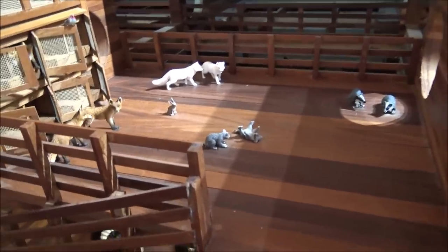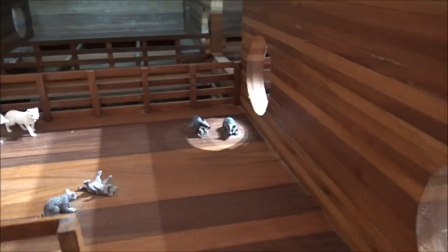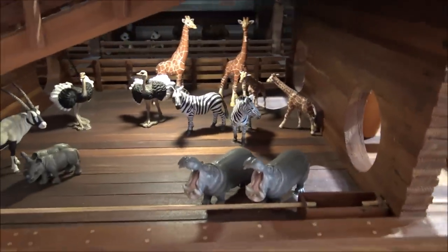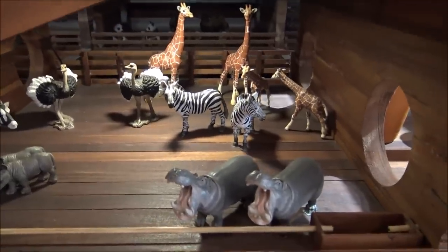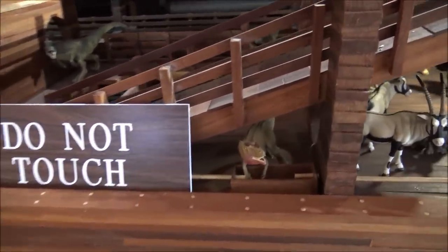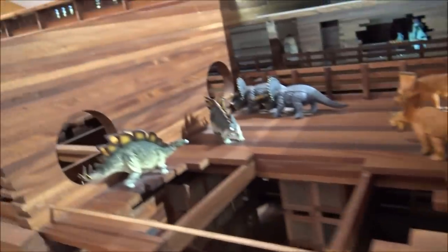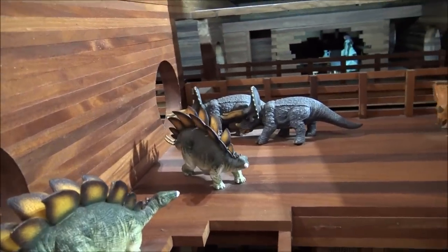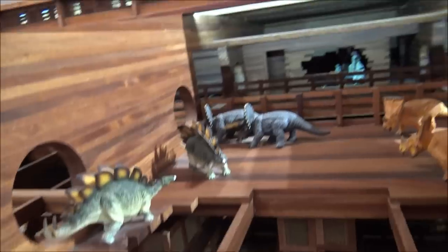And we got some raccoons playing with a little rabbit. Foxes and wolves. And down here, got some hippopotamuses, rhinoceroses, zebras, giraffes. This is like the little Africa section. Oh, and here's where the dinosaurs were on the ark. We got the T-Rex. We got the big dinosaur down there. Got several T-Rexes here. And over here we got the herbivores, the triceratopses and stegosauruses.